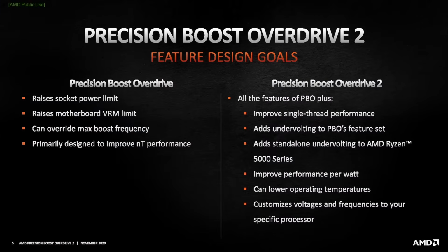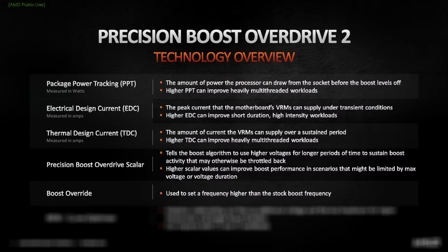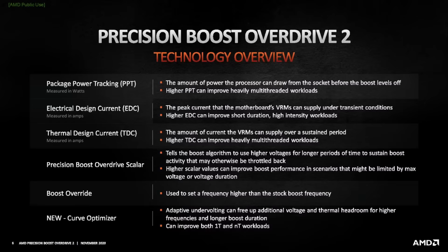Precision Boost Overdrive 2 builds on the PBO implementation of Zen 2. In addition to the platform overclocking knobs from Zen+, PPT, TDC and EDC, and processor overclocking knobs from Zen 2, Boost Override and Scalar, Precision Boost Overdrive 2 introduces Curve Optimizer.